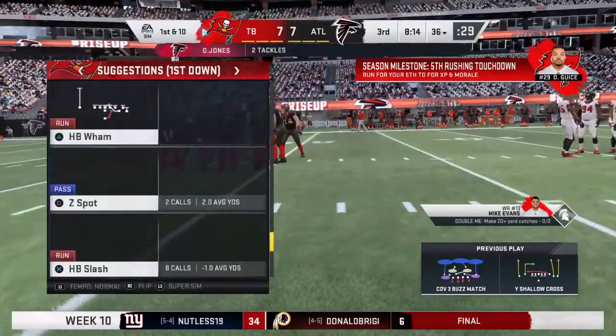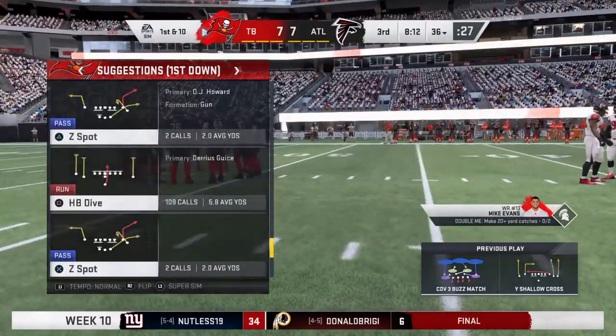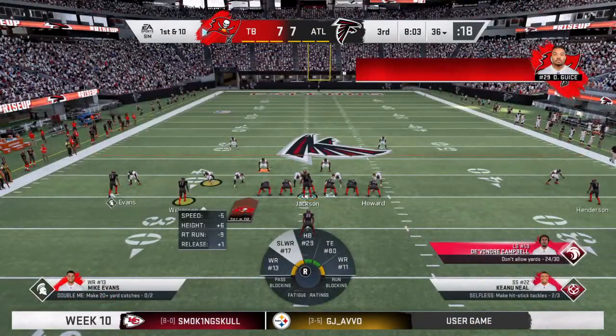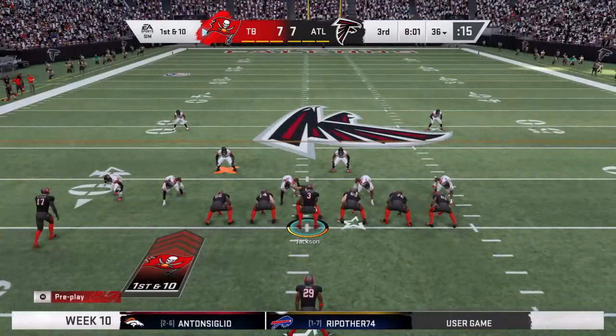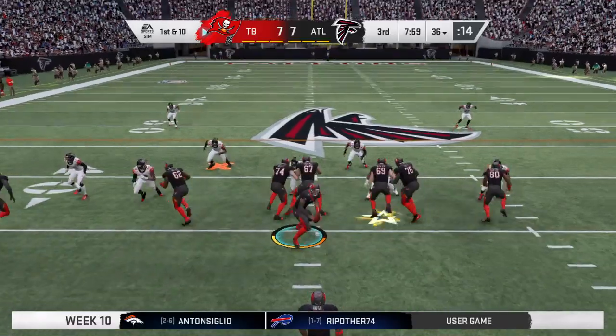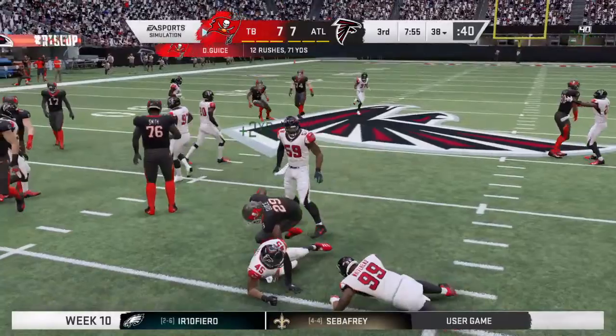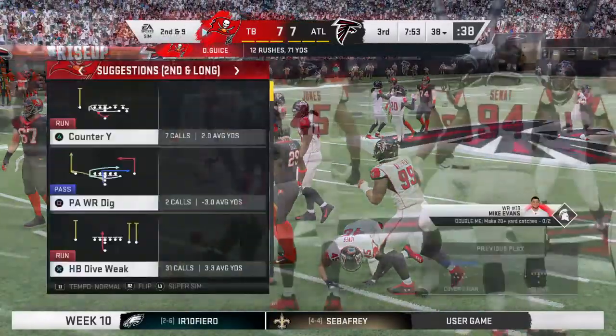But in this situation, the defense was effective, able to stop him before he could get a good head of steam going. So from the 36 now, 1st and 10. This is Geis. And they will only muster a yard here to the 38.